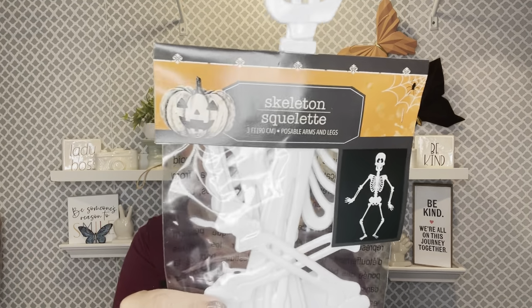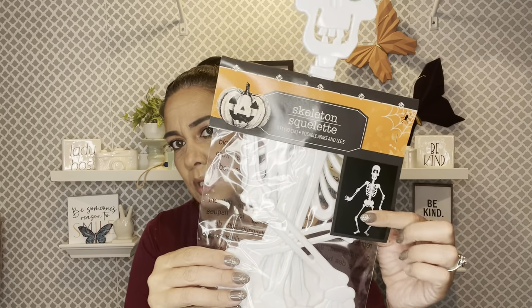It looks just like this right here. It's plastic, obviously, and you just have to stretch it out. I'm assuming it has posable arms and legs, so you could pose it any way you want. So I got that.